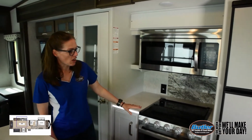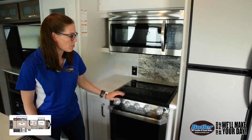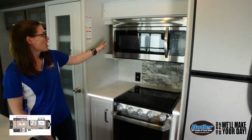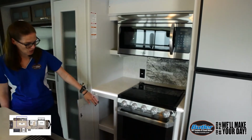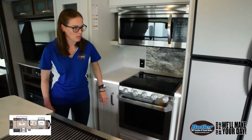You have your standard appliances over here on this wall. You have your Furion oven and cooktop. It flips up, the 3-burner stove. You have your microwave. A little cubby pocket over here for additional storage, and then you also have some additional storage here. Big enough to fit some of your cooking pans or any other pots and pans.